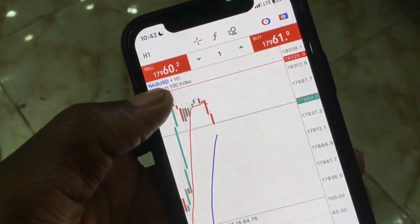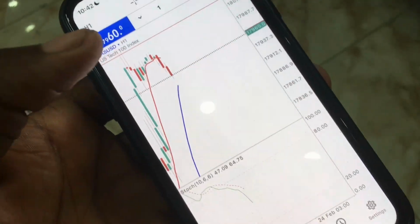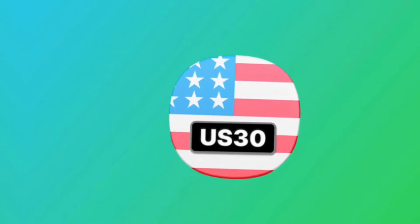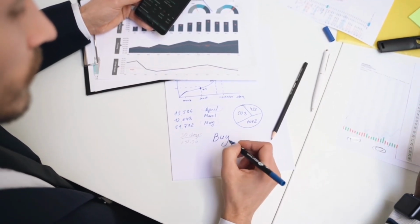Okay, so everything was going according to plan, and I just found out that you can't use $100 to trade NAS 100 or US 30. But anyway, this time, it didn't take me too long to find a position on the Forex side of the market.